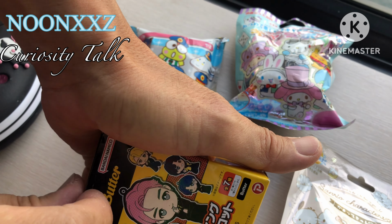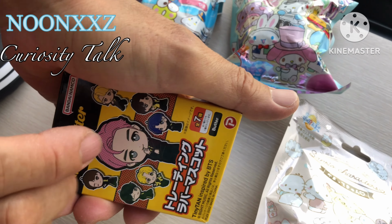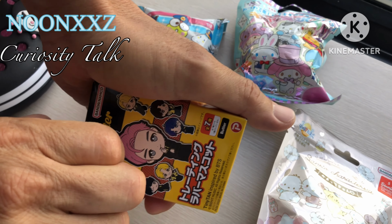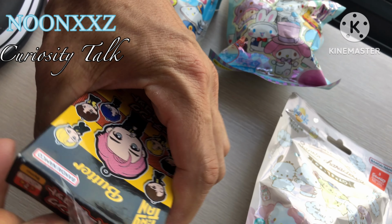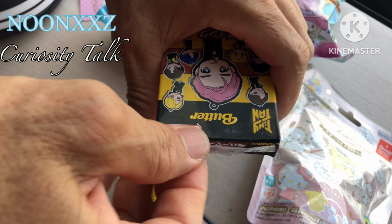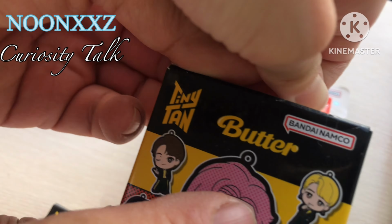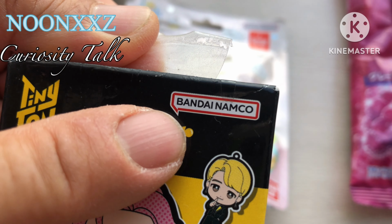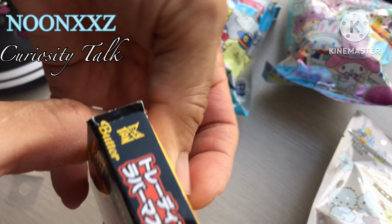We have no idea what's inside. I hear like a card, because paper. We're not fluent in Japanese, so yeah, we're curious. We don't know what's inside. This is the Bandai Namco brand. No idea what's inside.